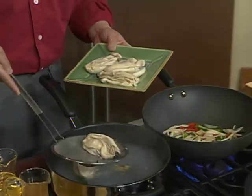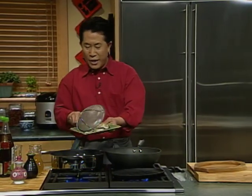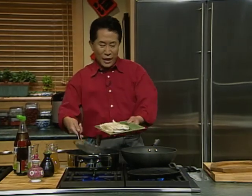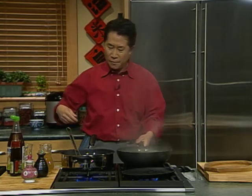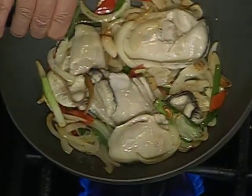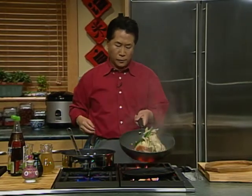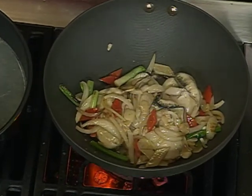You put them all together like this. Look at that. Now, drain this. You see the water? A lot of water coming out. And then we put this right over here. Whoa, sizzling. And then put a tiny bit of wine. Nice. And then a tiny bit of broth.